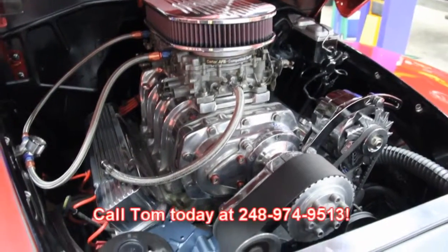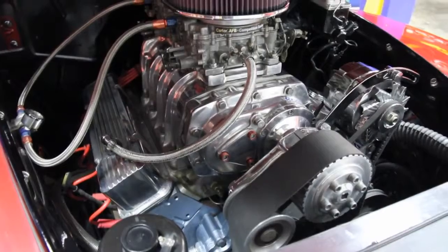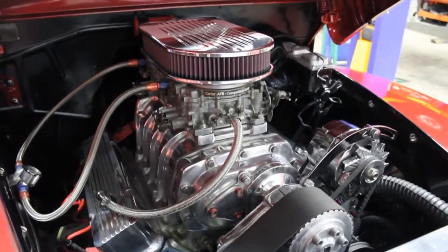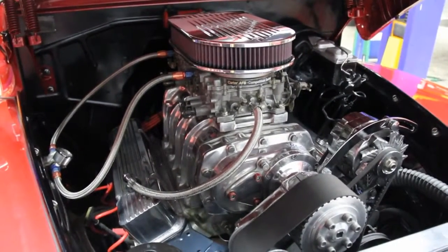Give Tom a call at 248-974-9513. This is a real quality truck here. It's not going to last long. Everybody loves these blower trucks, and this thing's all tucked down underneath. So this is a sleeper if you ever seen one.